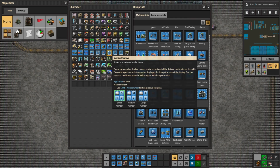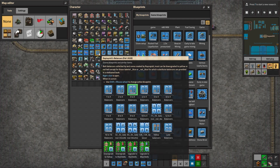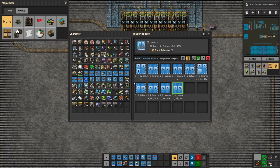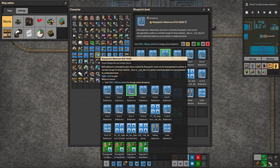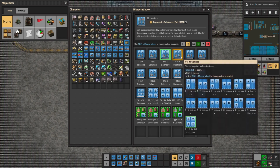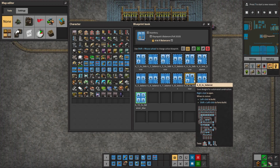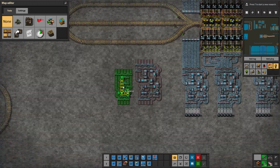If you would like, I would like also to show you something that isn't made by me. This is Rehnquist's balancers. Sorry if I'm pronouncing it wrong. It is a very useful book of balancers by Rehnquist. Here I'm using his 5-6 balancer, but there are balancers for all your needs. You can Google it if you want. So if we drop from 20 lanes of input to 16 belts of input, we can use a 4-6 balancer like this one here and see what happens.